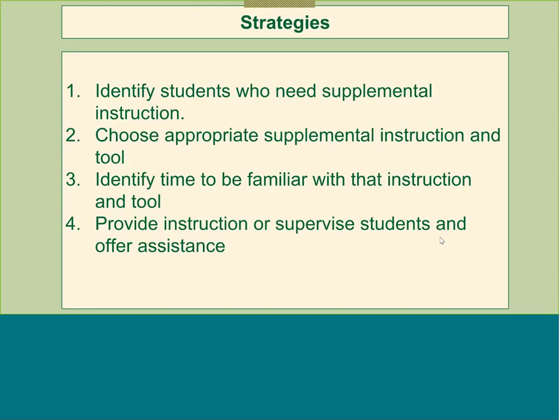Okay. And in order to use either one of those strategies, you can identify the students who need that supplemental instruction or that advanced instruction, and then you choose the appropriate supplemental instruction and the tool. You need to be familiar with that instruction and tool, and then provide or supervise students and offer assistance. So for those, there's lots of different tools that you could use. Notice I use strategies before I talk about tools, because I think the strategies are important in why you're using it versus what tools you are using.